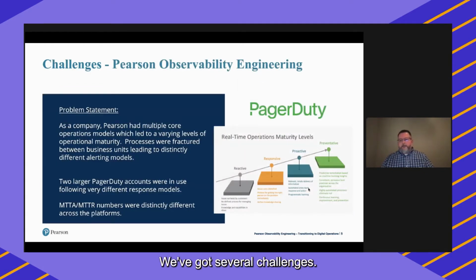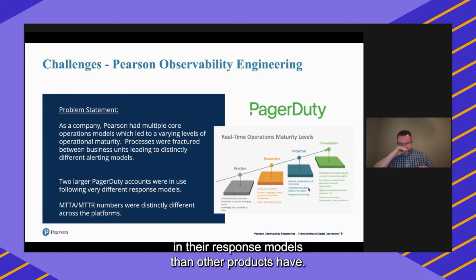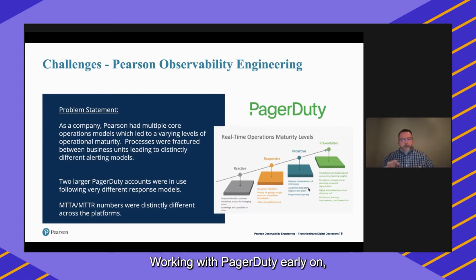We've got several challenges, though, as we look at this future state model that we'd like to get to. We have these multiple operational models, which I talked about. Certain lines of business had been a little bit more mature in their response models than other products had. And because of that, we just had this fractured model. Some teams were still going to centralized ops teams, whereas certain lines of business were definitely already in that site reliability engineering model.